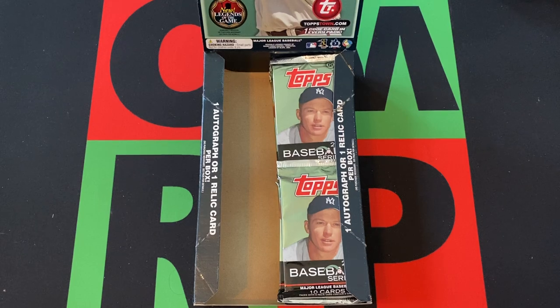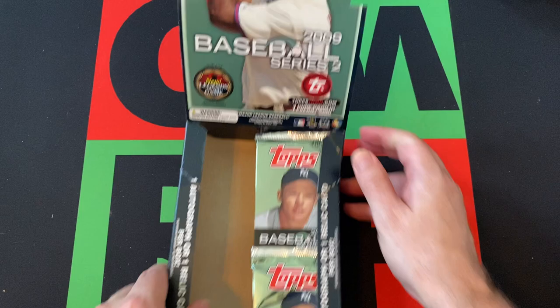I'm your host, Jan Brigby, and today on the channel, we got another stack of packs from this 2009 Topps Series 2 MLB Baseball Hobby Box. If you missed parts 1 or 2, head up there, check them out.